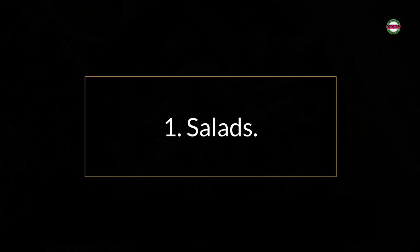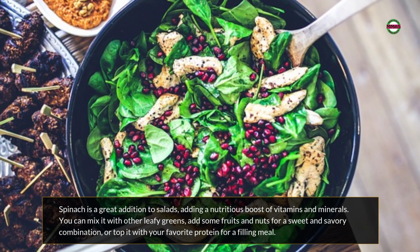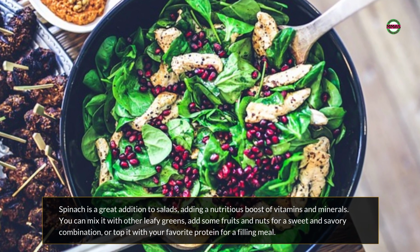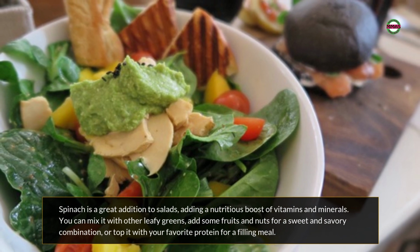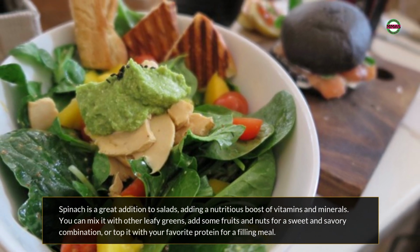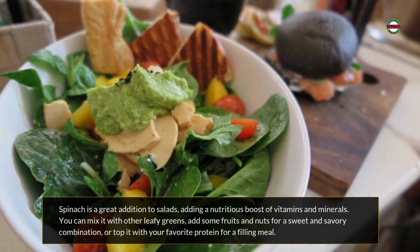1. Salads. Spinach is a great addition to salads, adding a nutritious boost of vitamins and minerals. You can mix it with other leafy greens, add some fruits and nuts for a sweet and savory combination, or top it with your favorite protein for a filling meal.